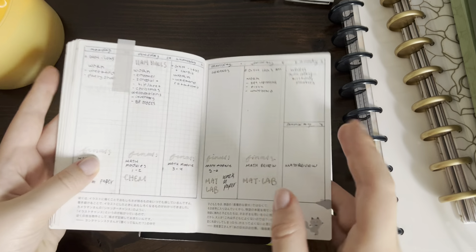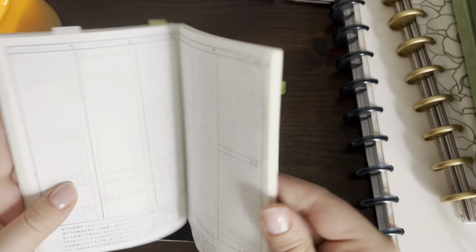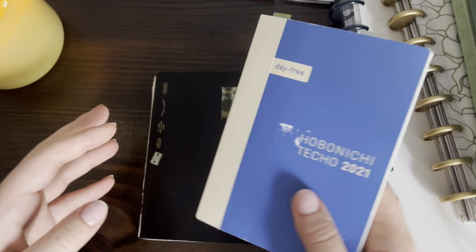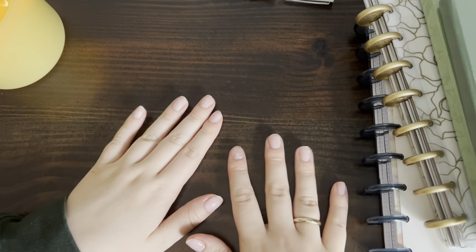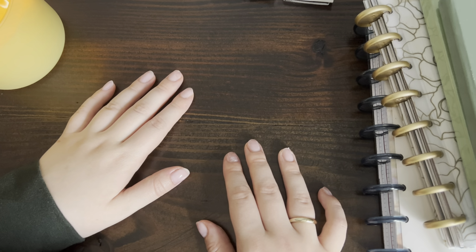a cousin with the vertical layout. It was obviously on a smaller scale, like the Wonderland 222 A6. So I just had some planning and journaling in here. Now, I think the timeline is a little bit out of order. But then I had two Hobonichi cousins, a spring start 2020 and a spring start 2021.